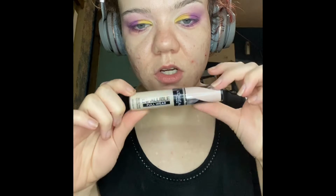All right, that's it for the eyes for now. I'm gonna do the rest of the face. I might come back and do liner at the end or mascara. I haven't decided yet. Go in with my favorite concealer in shade 320.